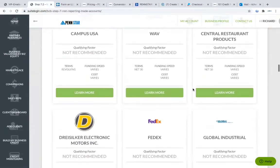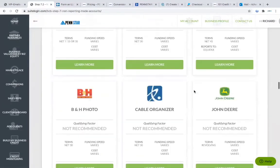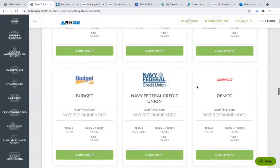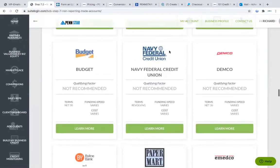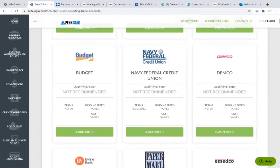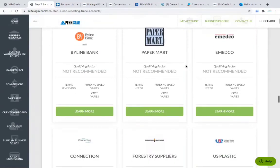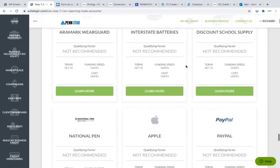Wave is another one I see a lot of people try to get, and Loves. United Rentals is pretty good. Navy Federal is really good. A lot of people are able to get that one. But that one's only if you have a close relative in your family that was in the military. I've seen a lot of people get $10,000, $15,000 pretty easily just because you have a family member that served in the Navy or served in the Army. So these are some other accounts. We have a ton of accounts here. It goes on for days and days and days.